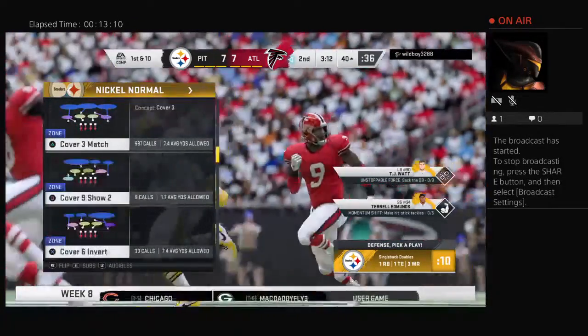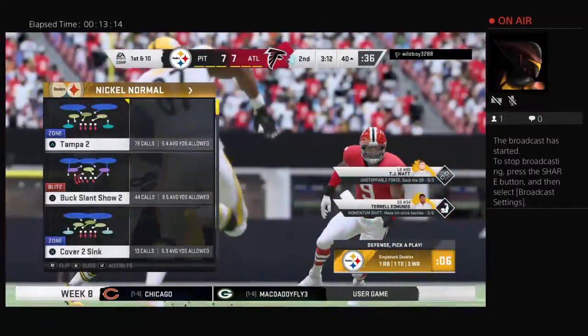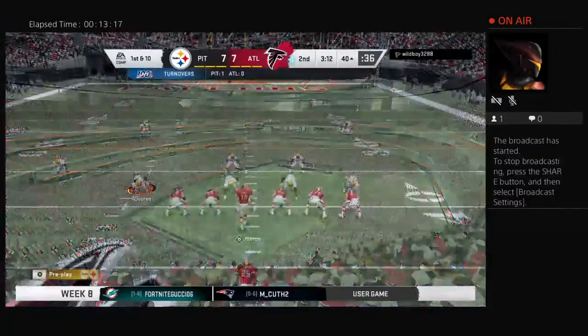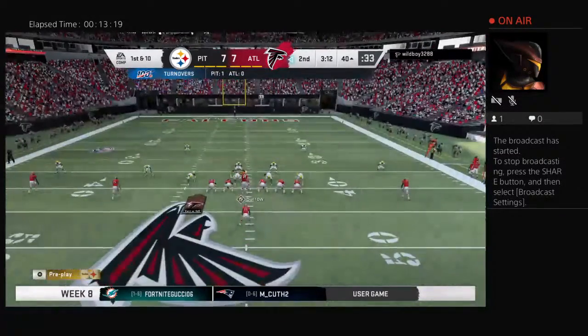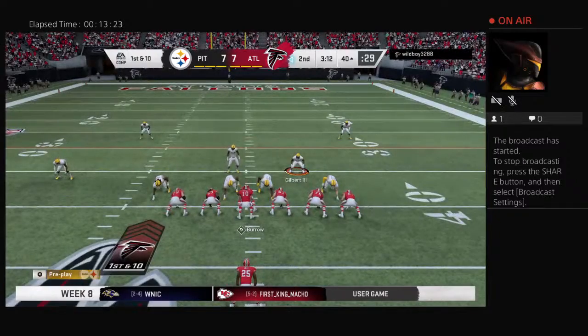You have to be prepared for a lot of pressure as a rookie quarterback, because most defensive coordinators are going to test you that way. So when you see that, the ball's got to get out of your hands quickly, and that means your receivers have to understand they have to break off their routes quickly as well.